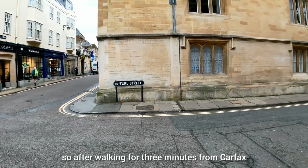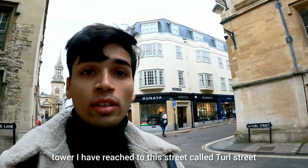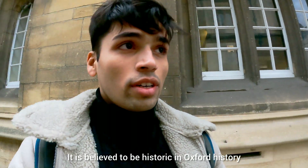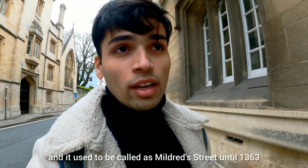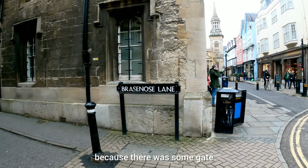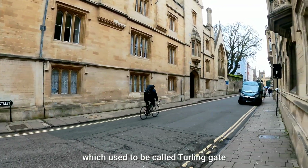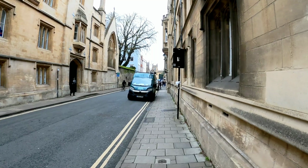Walking for 3 minutes from Carfax Tower, I have reached this street called Turl Street, which is quite historic. It is believed to be historic in Oxford history as well as British history, and it used to be called Liqwyd Street until 1363, but it got renamed to Turl Street in the mid-19th century because there was some gate which was demolished later, which used to be called Turling Gate. It looks quite picturesque though.